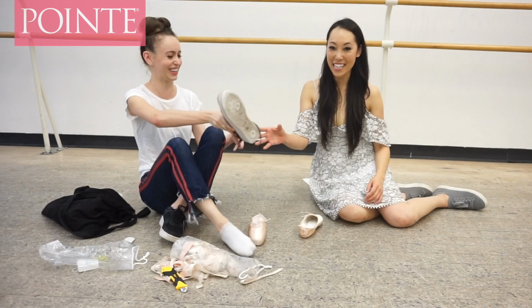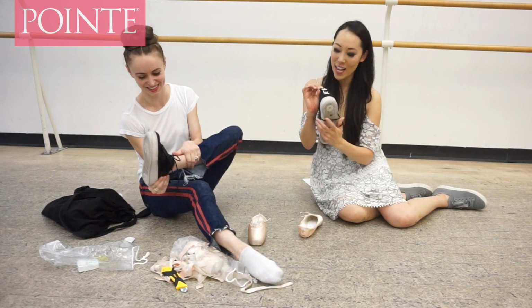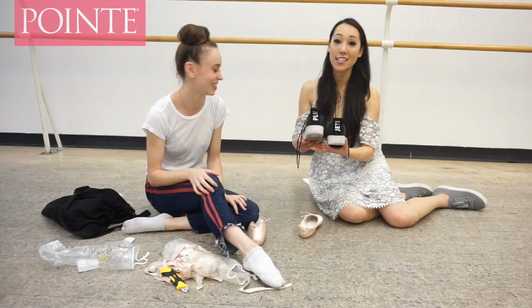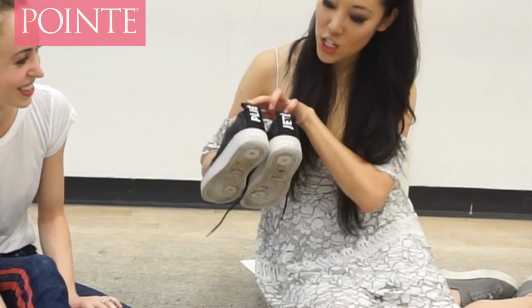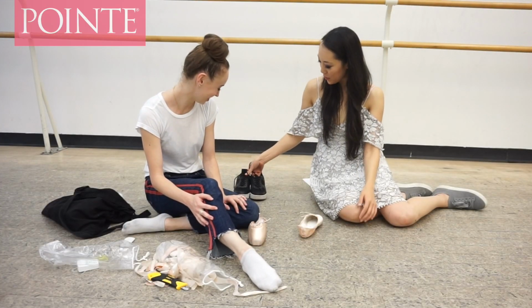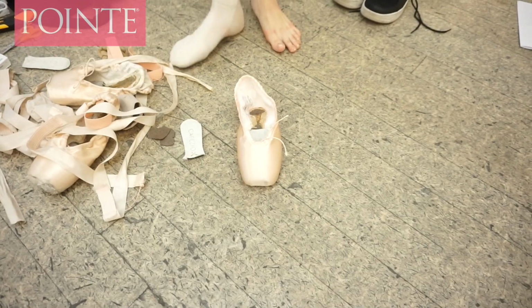Okay, I have to show you guys this though. I'll take off both. Look what it says! So she got these at Paris Opera. Yes. I need these. I know. Plié, jeté. It was like the best thing I ever got. Seriously, this is like the cutest. So I might just customize my own sneakers.